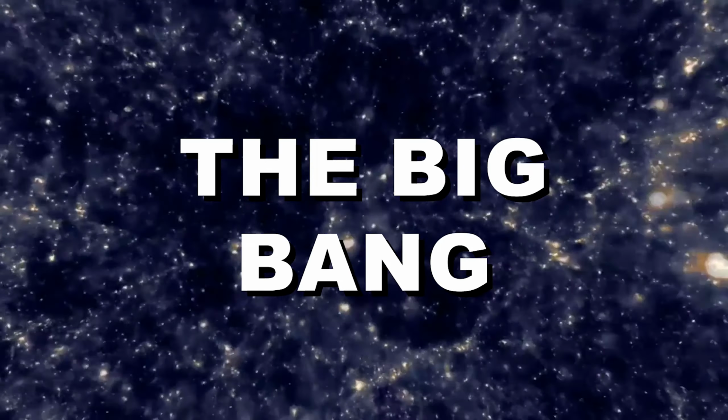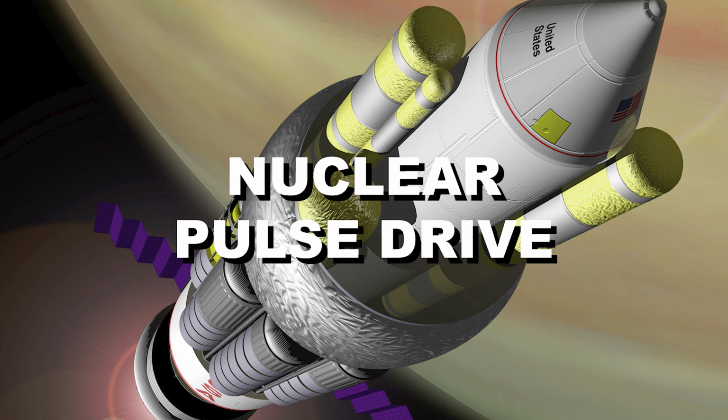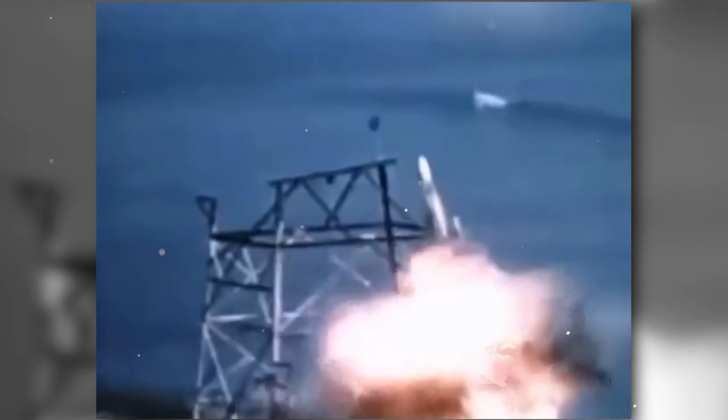The Big Bang. During the arms race, the U.S. Air Force, NASA, and DARPA started working on a nuclear-powered space rocket called Project Orion in the 1950s. In this project, the idea was to use a series of small nuclear explosions to propel the spacecraft into space, which is known as the nuclear pulse drive. They would detonate a bomb behind the ship. After that, the shock wave would radiate into the pusher plate, giving the entire spacecraft a strong push.